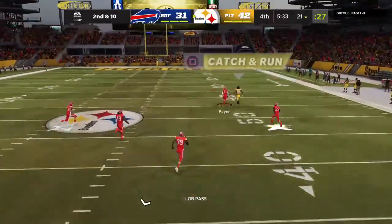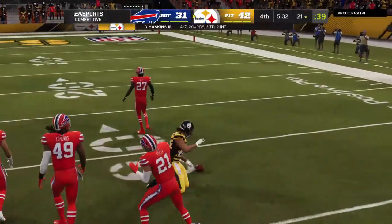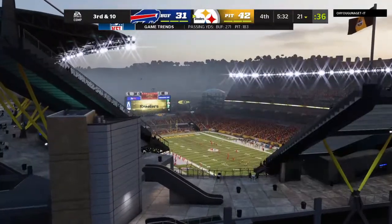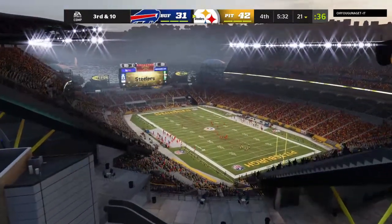He's going to float this one deep right side. And this is dropped. Oh, it's incomplete. He had a big gainer in his sights, but he could not reel it in. Chase Claypool, the intended target. And it's third down.